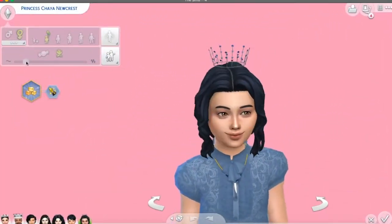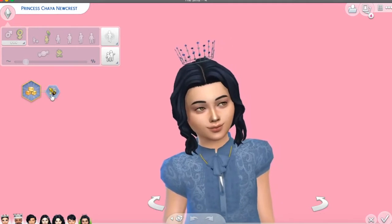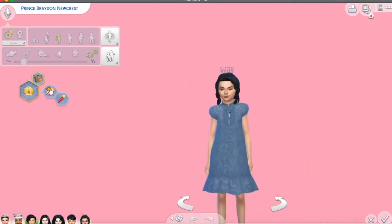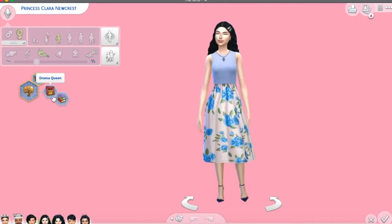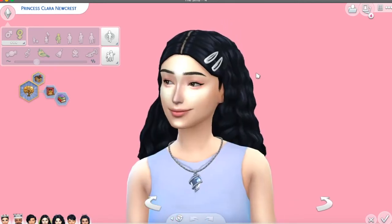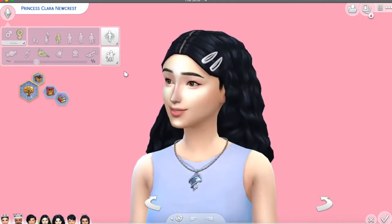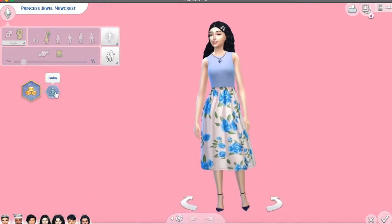Okay, you guys, so this is little Princess Chaya. And I did get some new traits. And Princess Chaya is an overachiever. Let me see if any of the other... No, Brayden does not have any new traits. Clara has a drama queen trait, you guys, because she's been acting a little crazy, and we're going to get into that more in a little bit. But yeah, that's her new trait. I don't believe that Jewel or Landon have any new traits.